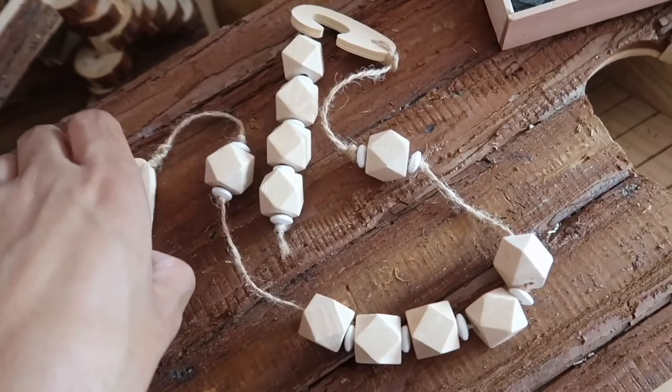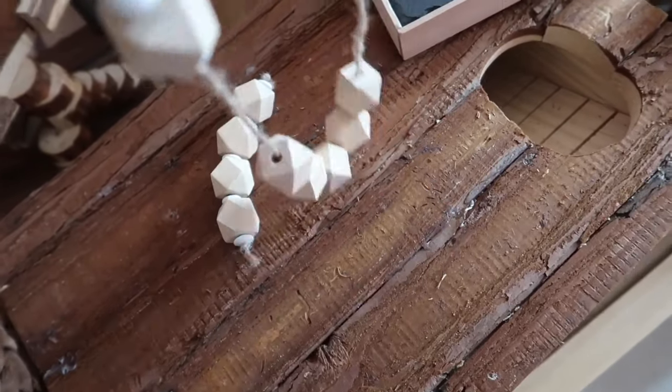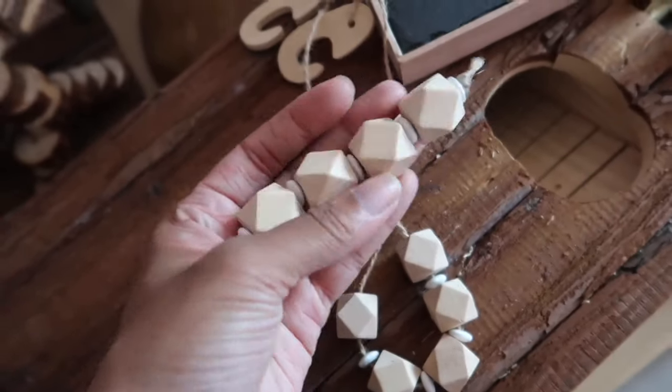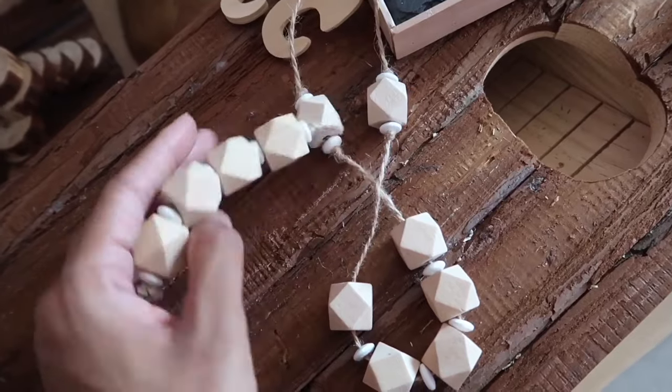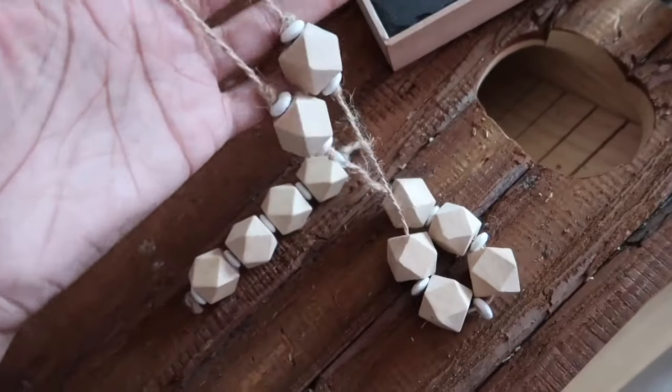If you guys didn't know already, I've actually released a range of my own chew toys and cage accessories, and this is the chew toy. I'm not sure if I'm going to use this in the cage today, but I'm definitely going to try and incorporate this hanging toy because it's just adorable.